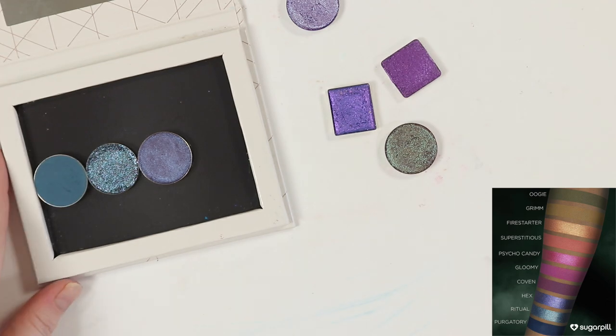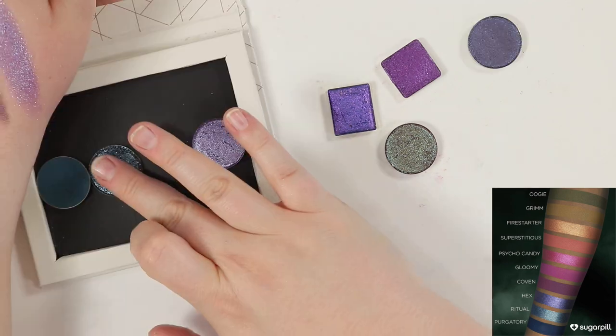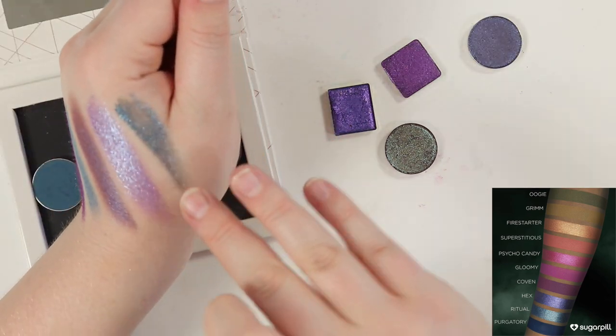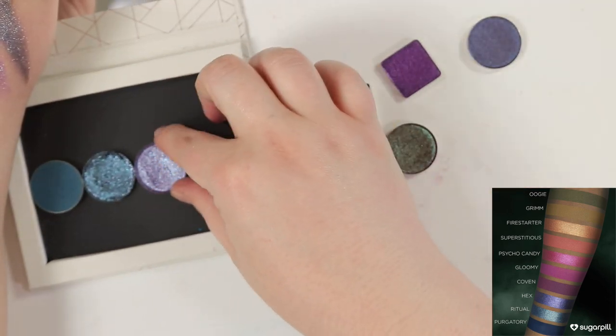So I don't know, are they all too similar? Would this be better? I don't know. Let's see these swatched next to each other. Oh yeah, those are definitely different. I'm actually going to go with Solstice, okay? Pretties for your face, one out.